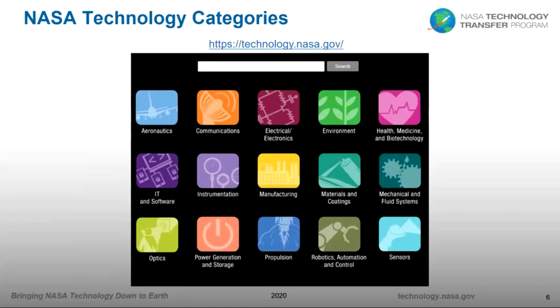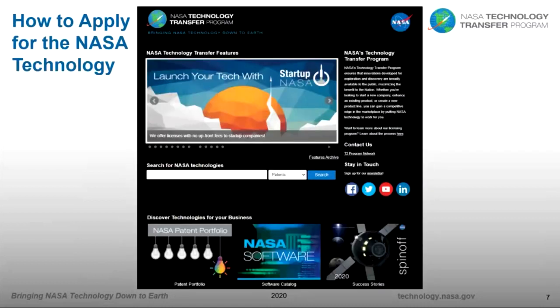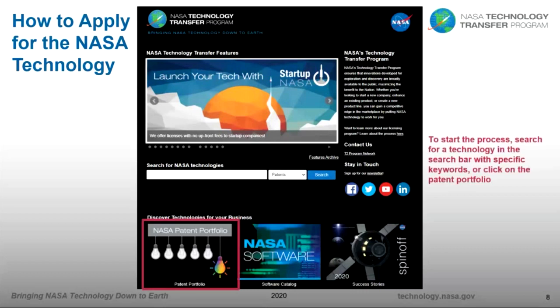patents available for licensing. So to go through how to apply for a license, because sometimes it can be a little tricky or you kind of don't know where to go, what to do, I'll do a step-by-step process. So this is the landing page. This is the technology.nasa.gov landing page. And you can either search for NASA technologies in the search bar via keywords, or you can go to the patent portfolio right here, which is highlighted.